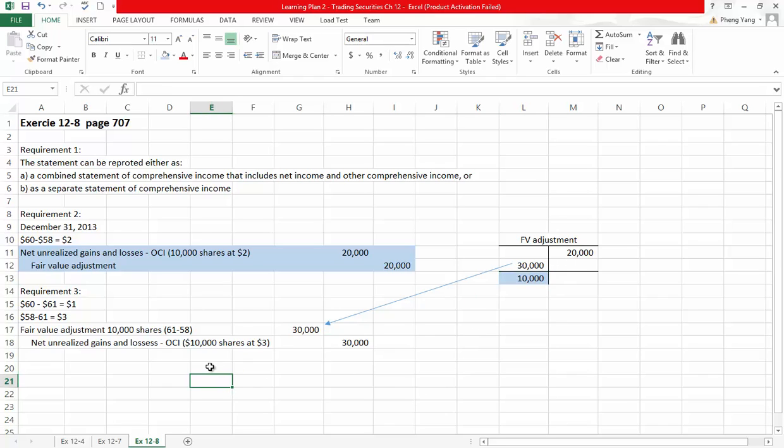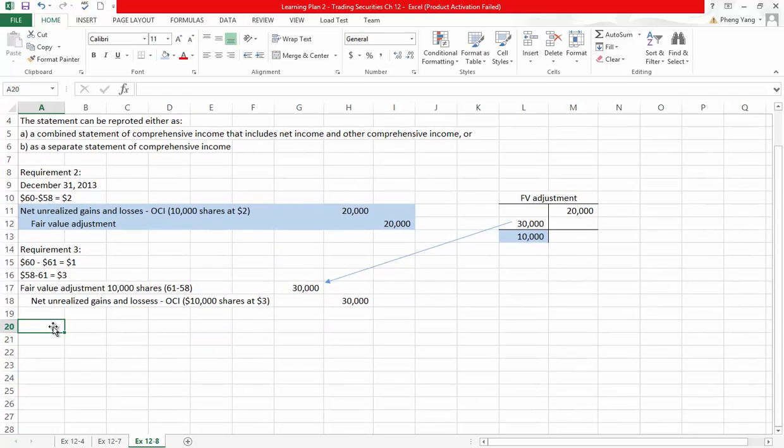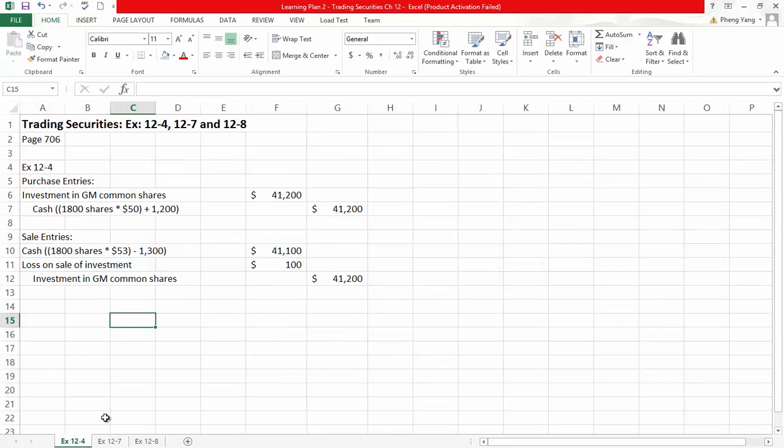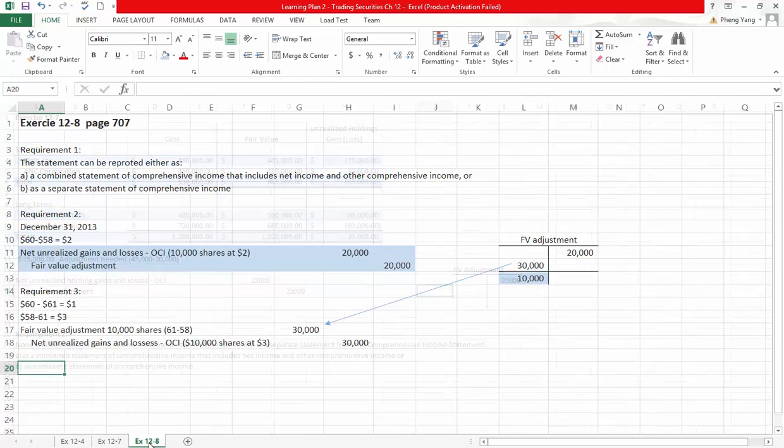So that's how you do that one. I'm hoping that by the end of this and reading the information on page 661, it will help you better understand this concept. Hopefully, if we had given you another example for, let's say, the next year of 2015 with a market value of, let's say, $62 from 61, you will understand how to do it. So far, this is what we have for the trading securities. So basically 12-12, 12-4 here, 12-7, and 12-8.